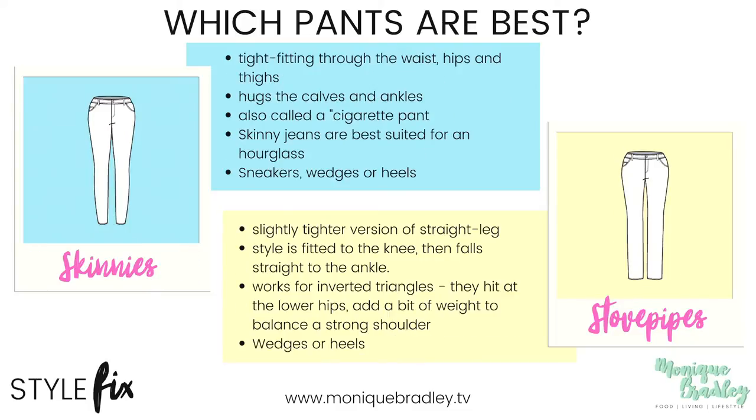Okay, skinnies. We're both fans. They just work for most people. You want to be careful, though. You don't want them too tight, otherwise your legs can look like sausages about to explode. So make sure you get the right fit. Don't try and squeeze yourself into a smaller size. Just cut out the size tag and don't ever look at it again. Go for the right fit and make sure that you get the right shoes to go with it.